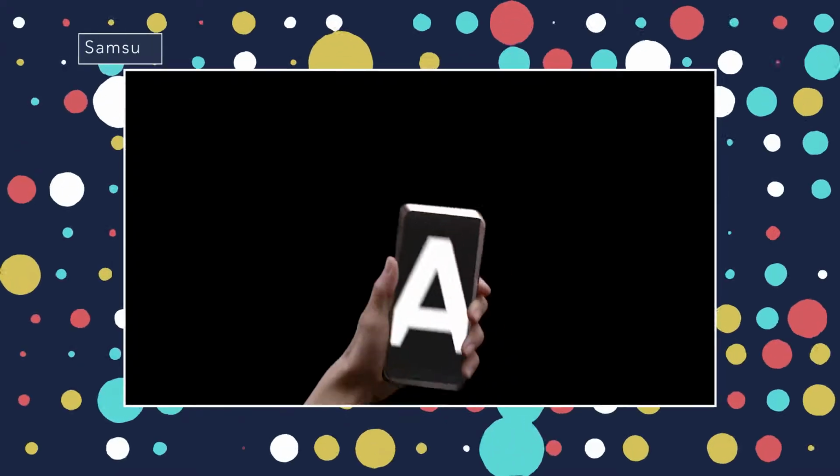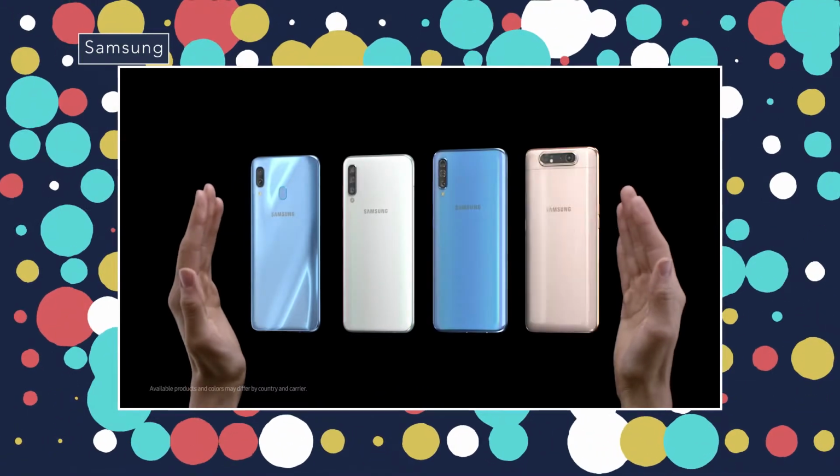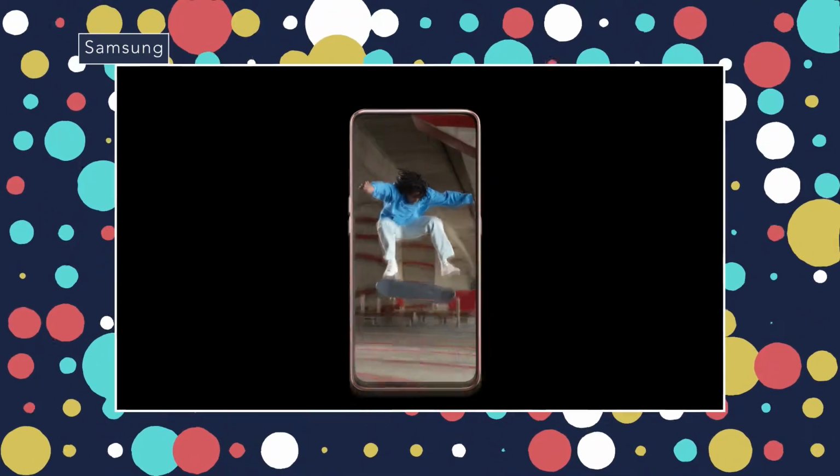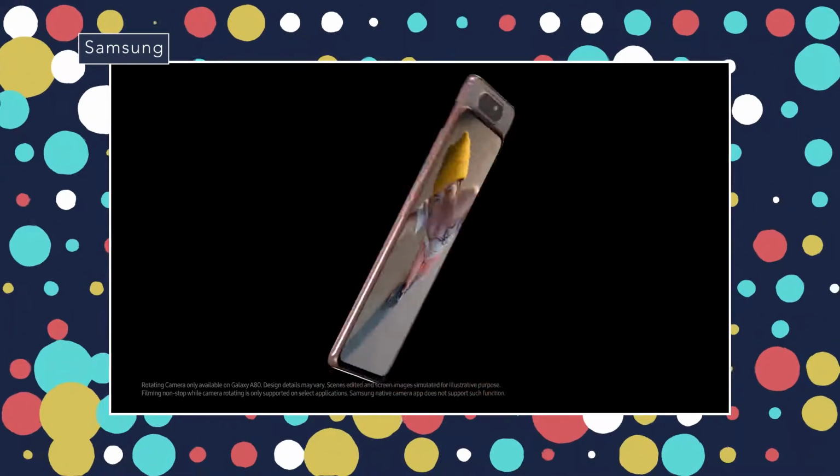And of course, it's another week in the spring, and that means there is another Samsung phone announced, the Samsung Galaxy A80. This one eschews the notch or the hole punch in favor of a camera that slides up from the back of the phone and then rotates so it can be both a selfie cam or a rear-facing camera.